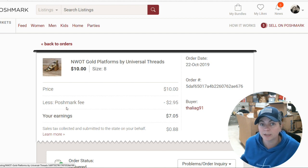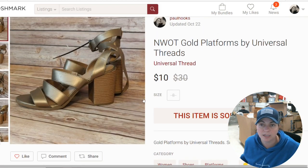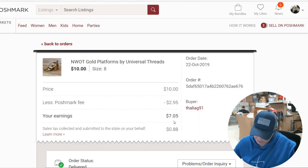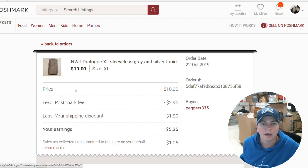So I've got some more high-end items coming my way that I'm going to be putting in my Poshmark store, which is definitely going to help my sales in the near future, especially around the Christmas time, which will work great. So these I've got $4 invested in these. As you can see, I made $7.05 on these really cute gold shoes, Universal Thread. And so I have $7.05 minus my $4 is $3.05 invested there.